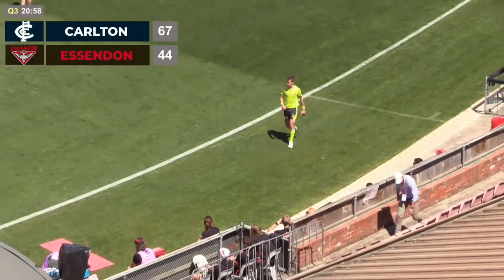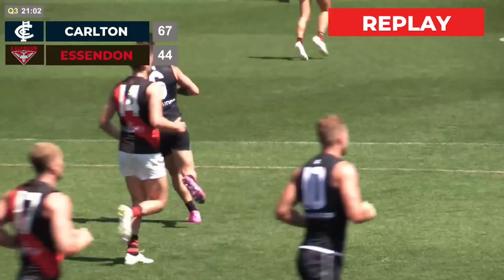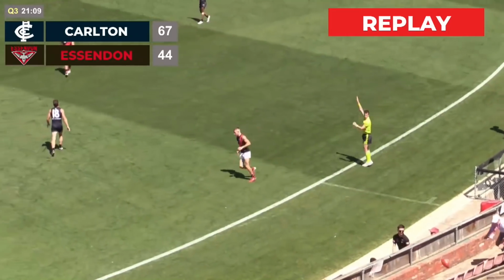And then we haven't even mentioned Charlie Curnow, who's probably still the number one forward if Harry Mackay hasn't taken that mantle from him at the Blues, but we just haven't seen him for such a long time due to those consistent knee setbacks.